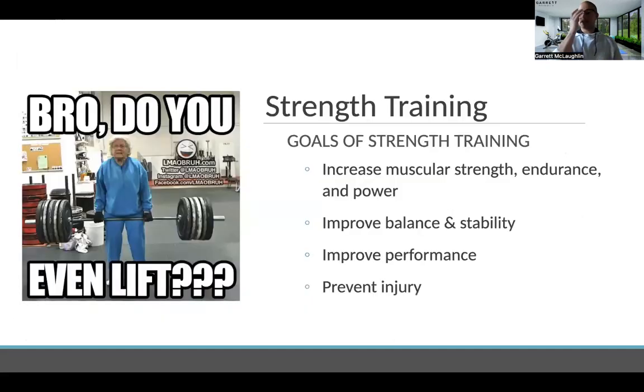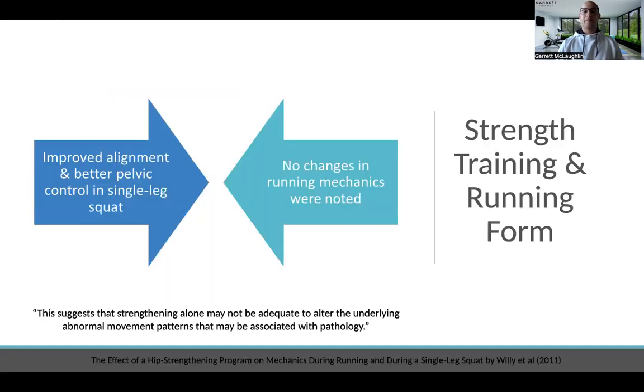Now, from a strength training standpoint, obviously this is where I spend the majority of my time with people, so it'll be interesting to share some of these results with you. Typical goals of a strength training program: people say, hey, I want to increase muscular strength, endurance, power, improve balance and stability, improve performance, prevent injury. Those are the common things people are after when adding a strength training component.